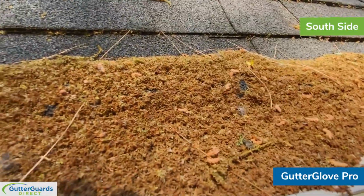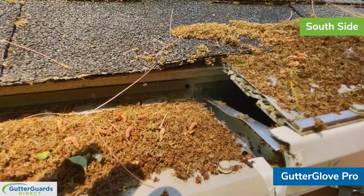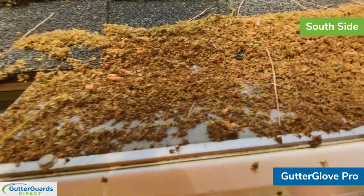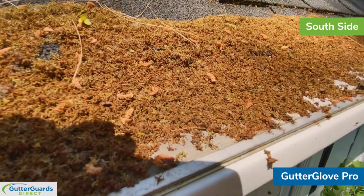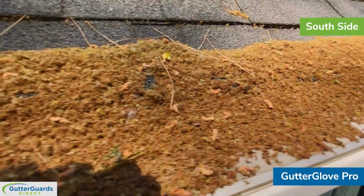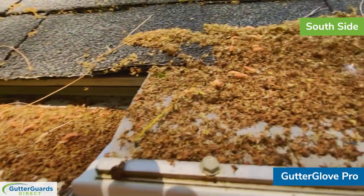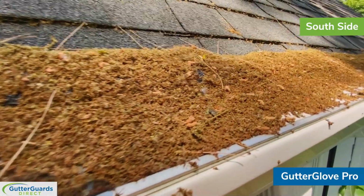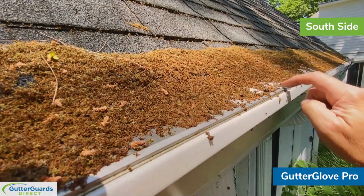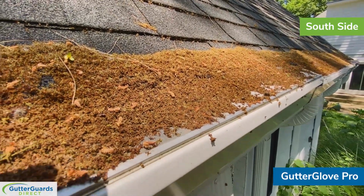GutterGlove Pro in this case is up underneath that first course of shingles, so it is sitting up at an angle, in comparison to LeafFilter, which is sitting next to it, pretty flat. This also has a very fine screen on it, so I do find it interesting that these systems with the finer screens, like this one in particular, hold debris. With LeafFilter it's kind of obvious why stuff's building up on top of it, because it does sit so flat in the gutter. But the GutterGlove Pro is at an angle, and yet it's holding that debris up here. Now there's a little bit of a lip, a little transition between the screen and the metal framework at the front, so I'm not really sure why it's sitting up here as much as it is.